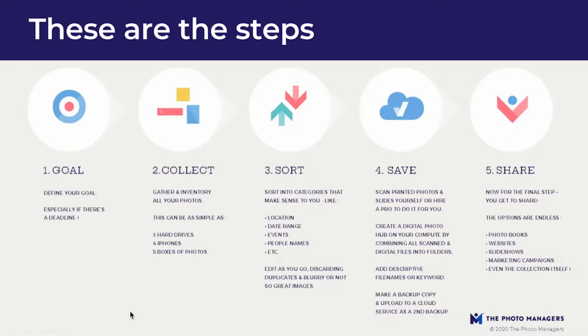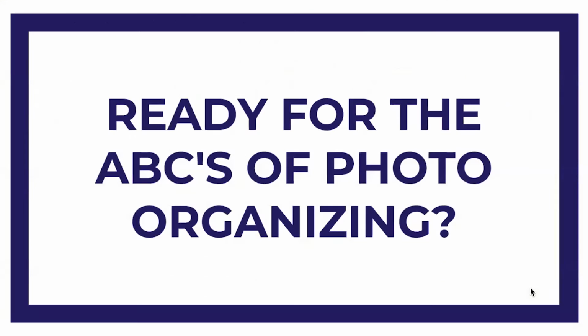The 4th step is save, which is the importance of backing up so your photos are protected from natural and digital disasters. And last of all, the most fun is sharing those photos, because once they're in some kind of order and you find the photos that you like, now you can do lots of fun things with them, like put them in photo books, put them on websites, slideshows. There's all sorts of things that you can do. And Mylio certainly covers the need in a lot of these areas. And again, Angela can talk a little bit more in depth about that, but Mylio certainly clicks off a lot of these boxes at this point.